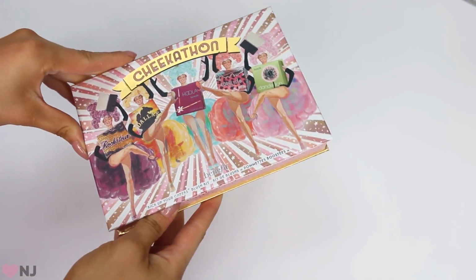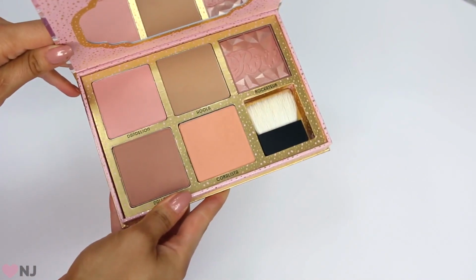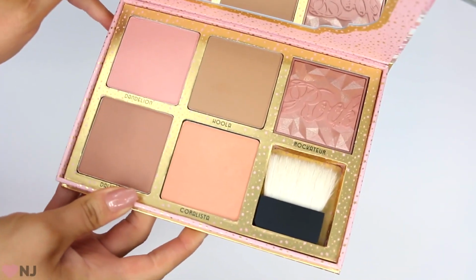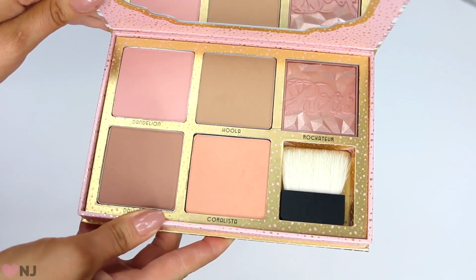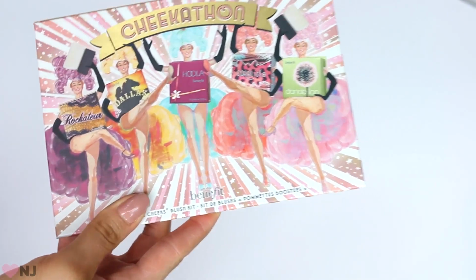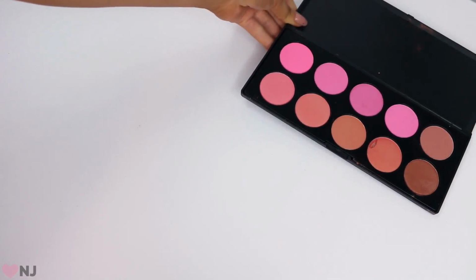This is one of my newest additions, the Benefit Cheek-a-thon palette. This comes with 5 gorgeous Benefit cheek products, all for less than 100 Australian dollars. Like, what? It's just crazy how affordable it is.